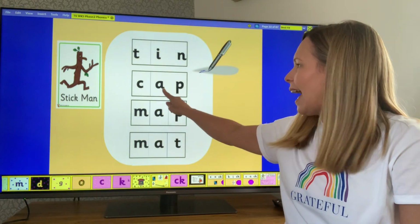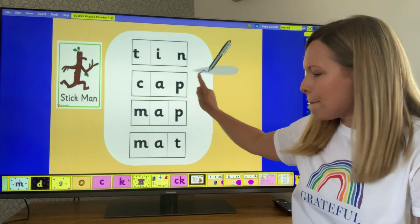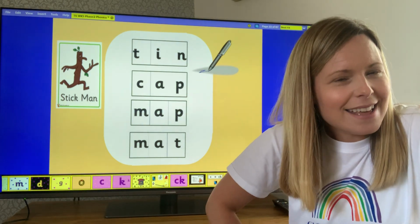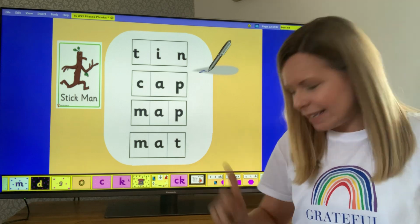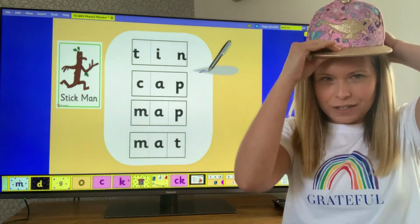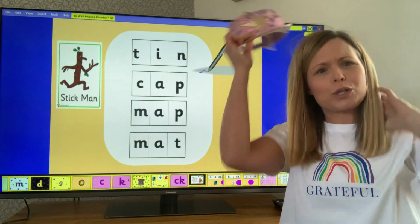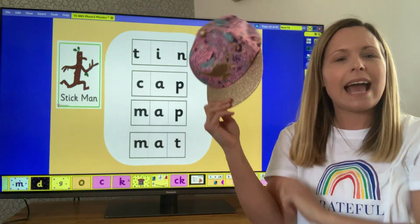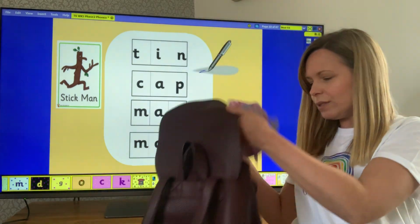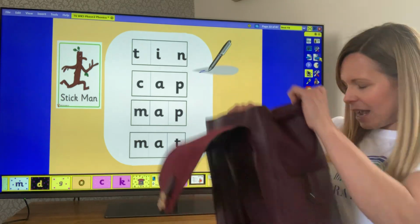Okay, next one. K, A, P. K, A, P. It's a cap. Now a cap is a type of sun hat. Oh, look at this one. This is a jazzy one. It's a Jasmine and Aladdin one. He'll look so cool in that, won't he? A cap. So in it goes into his bag. There we go.